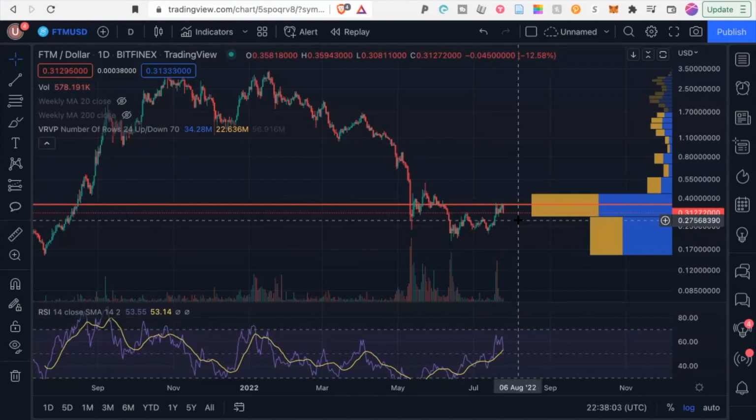So this is a very important level for Fantom for all these reasons, because of the drawdown that it's seen, because of the recent bullish moves that it's been putting in, and because of the amount of volume that's being transacted at this level right now, and the amount of volume that has been transacted at this level historically.